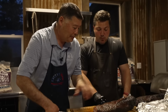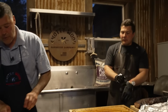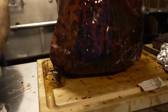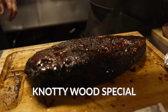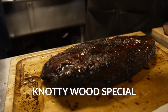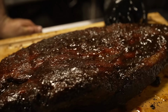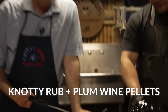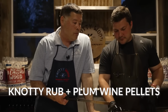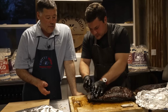Yeah. All right. Now we're just going to open the fun one because we're fun. We'll call it the Knotty Wood Special. Yep, Knotty Wood Special. In fact, oh, look at that. Still want all that juice though. It smells pretty good, man. The difference between this and all the others is we used Knotty Rub, and this is a plum wood. All right. Honors are yours. All right. I will not say no.